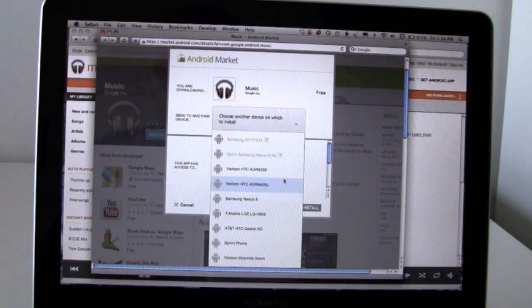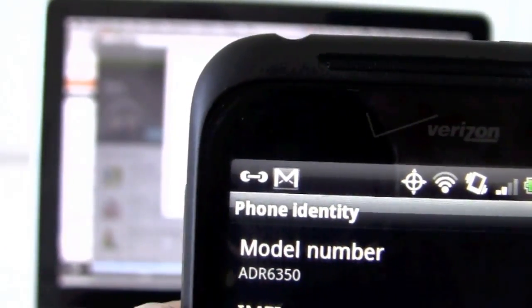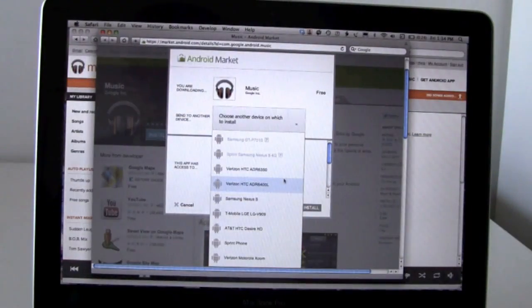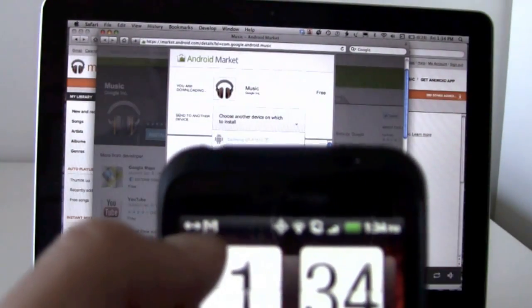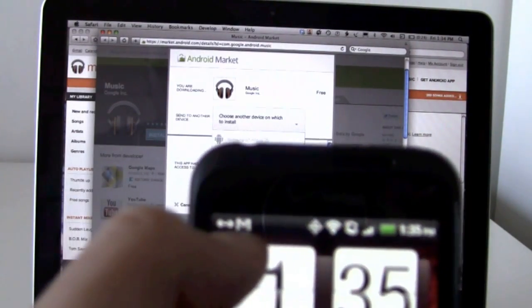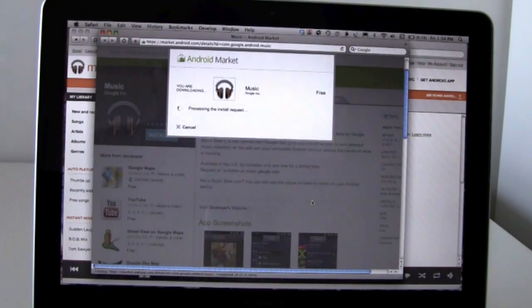I'm going to go ahead and install it on, just want to get this in the window here so you can see how it works. The ADR6350, which is more commonly known as the Incredible 2 from HTC for Verizon. So there it is, the ADR6350, which is a device that already has my Google account on it. You can see I've got a Gmail notification and everything. So I'm going to go ahead and select that and then hit install.